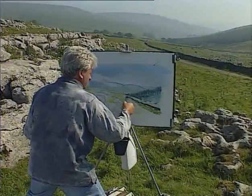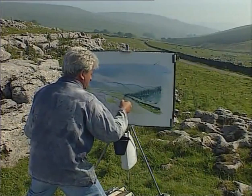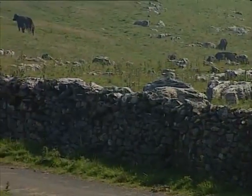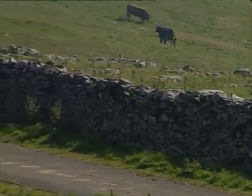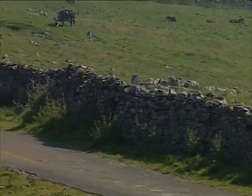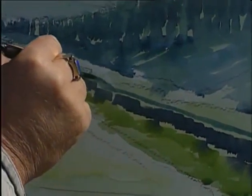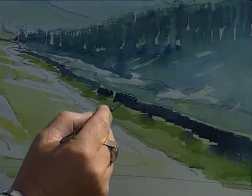I don't mind painting these walls, but I'm glad I never built them. My gosh, must have been awful being up here in the winter trying to build these walls. Now you've got your wall. The vertical side of the wall, which is in shadow, is dark. But just look at your wall toppings. The tops of the walls are light, nearly white. So we use the blue and the green mixed together, and we're going to cut in the field behind the wall, but leave some white toppings.